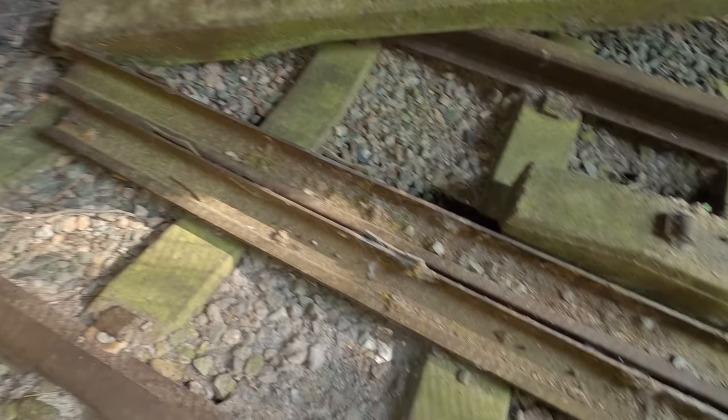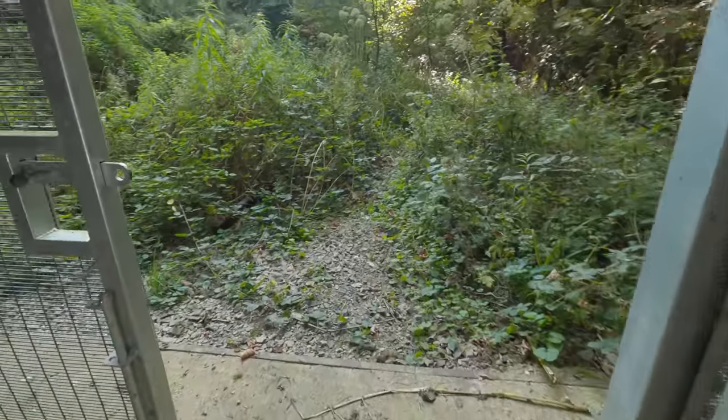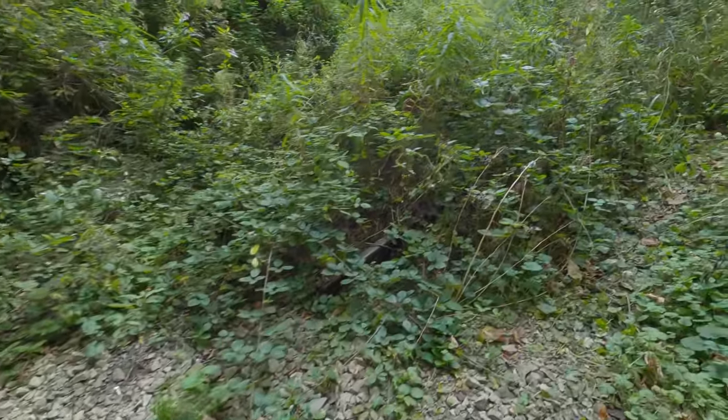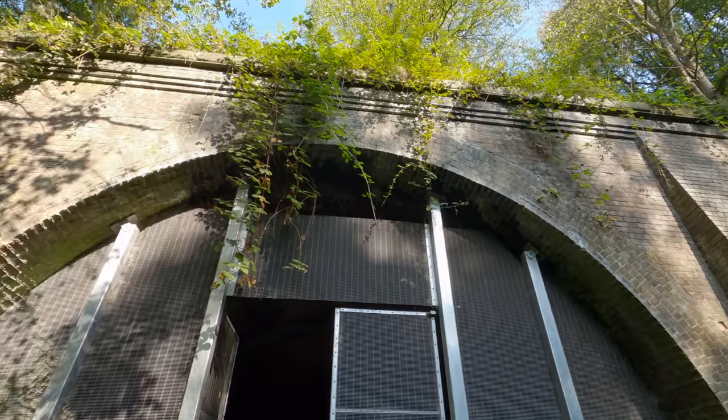So just jumping back in again, got some remains of rail where it's been cut, just there. Sleepers again from just there. We're at the other end, beautiful sunshine. I did have moments to wonder if the other end would actually be open or if I'd be going back or not. Here we are. We've done it.